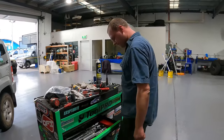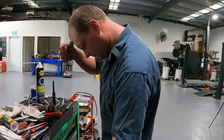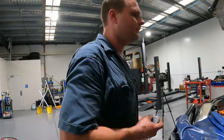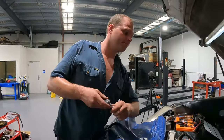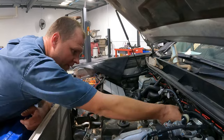So Dan, you're nearly finished for the day. You're going to call it shortly. What's left to do, mate? Well, we've got to reseal that injector pump. Yep. Once we've done that, it's pretty much the reverse of what we've already done, really. Yeah, okay. Once the injector pump's sealed up, we can get the timing gear and everything on.